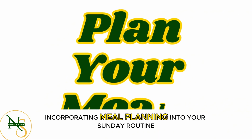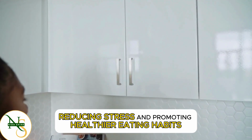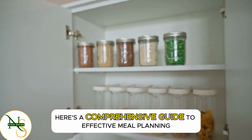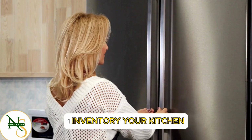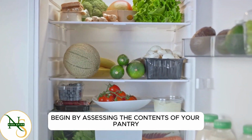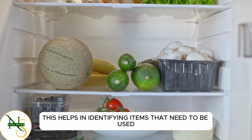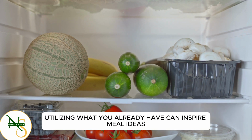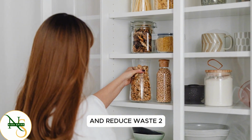Incorporating meal planning into your Sunday routine can significantly streamline your week, saving time, reducing stress, and promoting healthier eating habits. Here's a comprehensive guide to effective meal planning. 1. Inventory your kitchen. Begin by assessing the contents of your pantry, refrigerator, and freezer. This helps in identifying items that need to be used before they expire and prevents redundant purchases. Utilizing what you already have can inspire meal ideas and reduce waste.